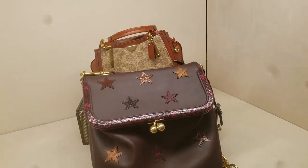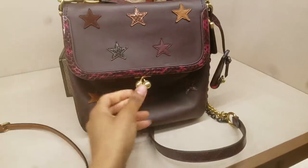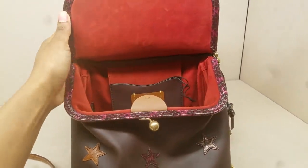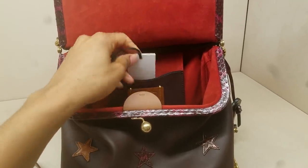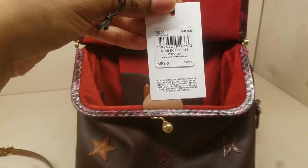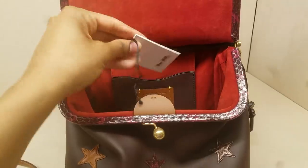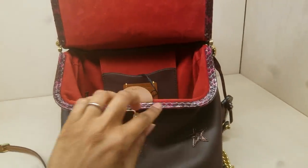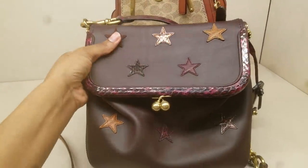Not the bag itself, but this print, this star print here. What is the name of this? This is the Kiss Lock something. Oh, look at this. Wow. I think I showed the miniature one in my... This is the Rider. Yeah, the Rider 24. And the one I had was like the mini. This is Oxblood and it has 1941 red interior suede. And this looks like it's... The snakeskin is that berry color.